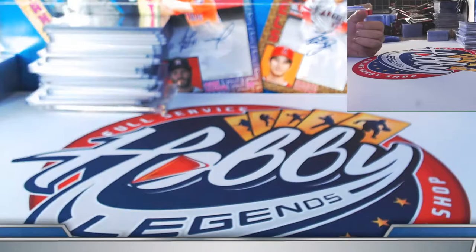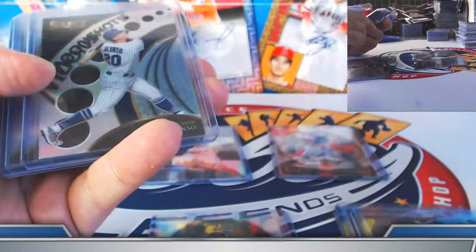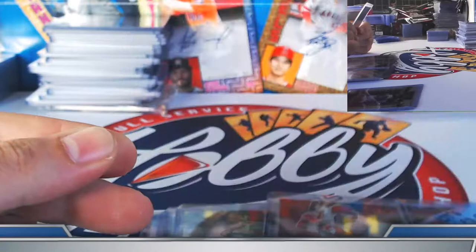Diamond level, let's do the inserts here. Silver Prism inserts. Let's separate them by insert set here to see how many we hit off each set. So, yeah, one a piece off of each of these, which were kind of tougher. One Hot Rookie Silver, solid key, Brian Hayes. One Sensations Rookie Insert, Silver, Christian Javier. One Phenomenon, Adley, Prospect Silver here. Phenoms, Silver Prism Rookie Insert, Joe Adell.